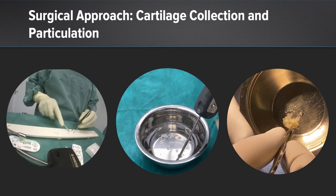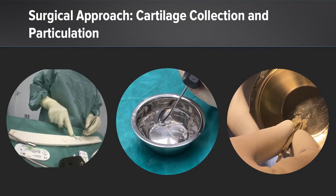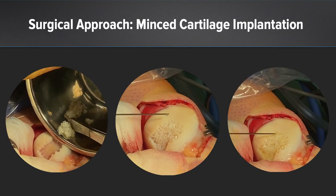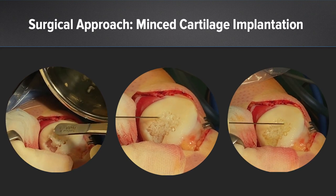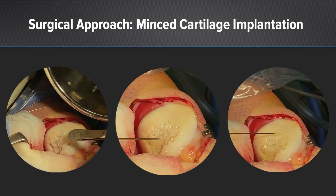In the next step, we mixed the minced cartilage with autologous fluid to have a paste-like appearance. And in the final step of the AutoCart procedure, after debridement of the cartilage defect, we put the chips at the patellar defect to cover it up and fixed it with an autologous fibrin glue on top.